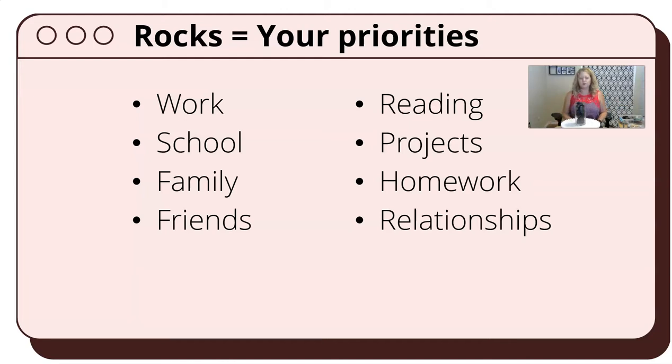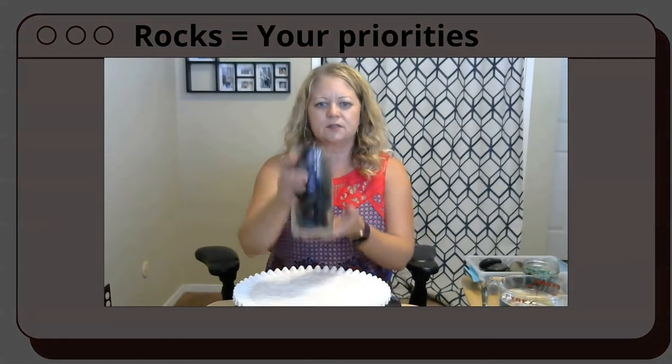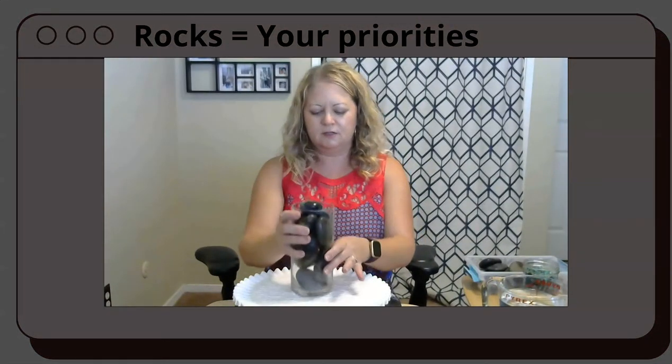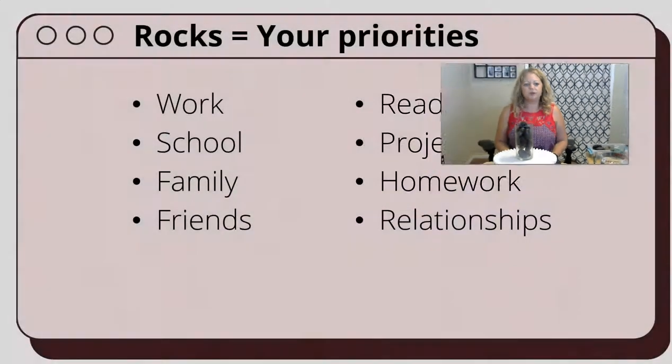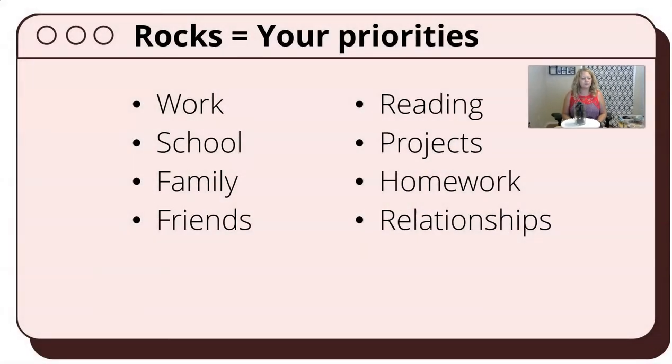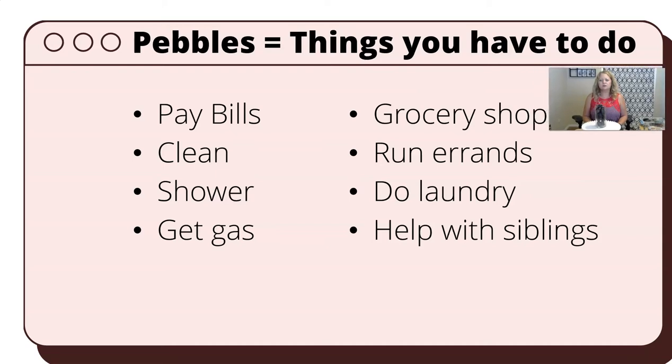So let me show you what that looks like when it's all the way full. So you can see the vase of rocks there, okay? So after your priorities comes the things that you have to do, the things that you have to get taken care of, okay? And so, get this out of the way there. And so those are represented by pebbles. So I have a small jar of pebbles here. Let me take one of these rocks out.